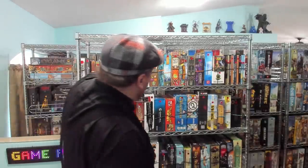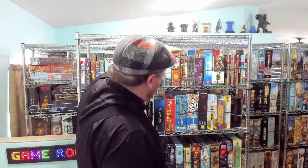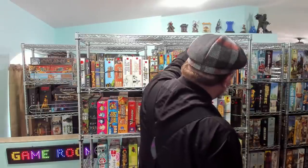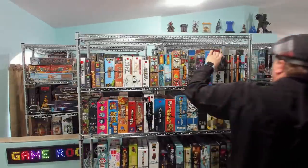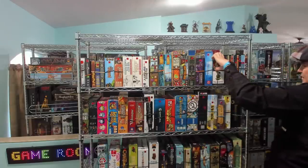Shards of Infinity, Harvest, 8-Minute Empire, 8-Minute Empire Legends, Nova Luna, Drathasar, Seals of Cthulhu, Eternal, Detective, and then we got Hardback on top of Villagers, although probably going to put Citizens on top of Villagers.